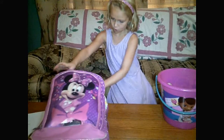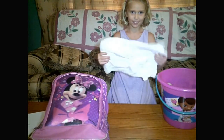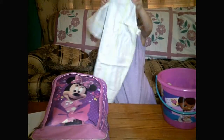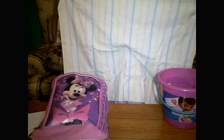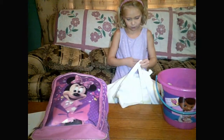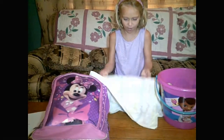Time to see. Whoa, I think I already. It's a blanket. It's a colored blanket. Look at that blanket. It's really small, but it's really colorful. And let's move on to the next surprise.